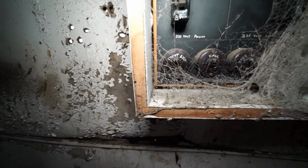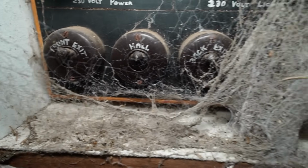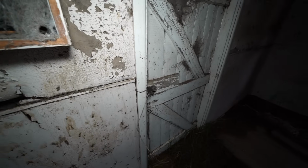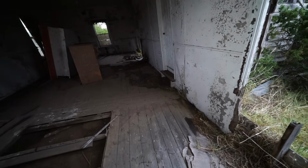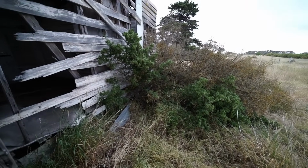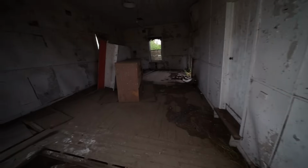Hall, front exit. It might have been in the original town hall. We are kind of near a very small country town. It's basically just a group of houses rather than a laid out town, but this could have been the meeting place for the old town folk.